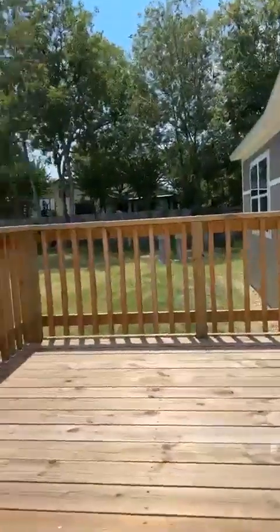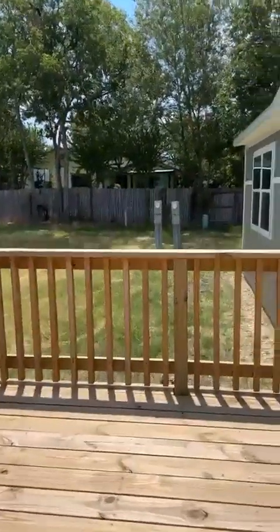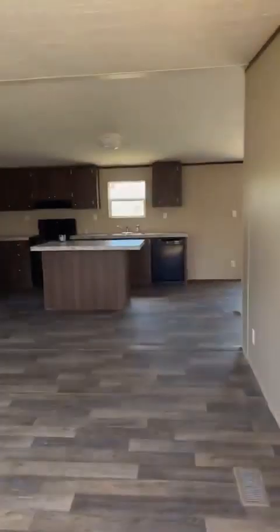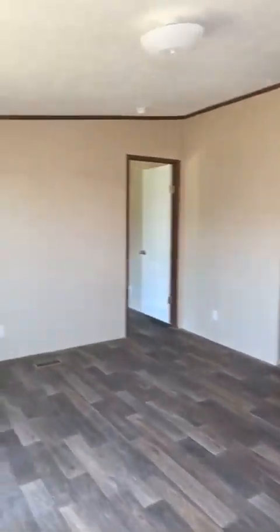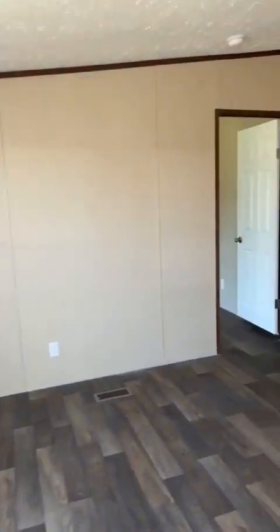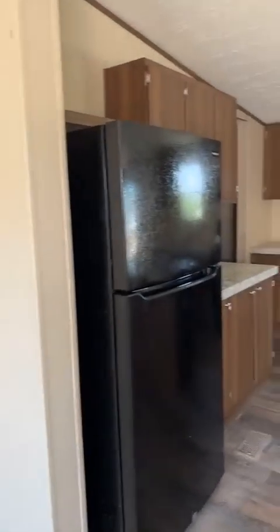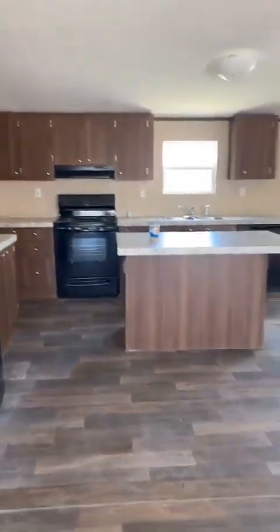This is our beautiful Bach oven. So 3-bed, 2-bath, 1,475 square feet once again. And again, double wide, like all the homes I'm showing here are all double wides. And again, this price is marked down to under $100,000. So here is our kitchen.